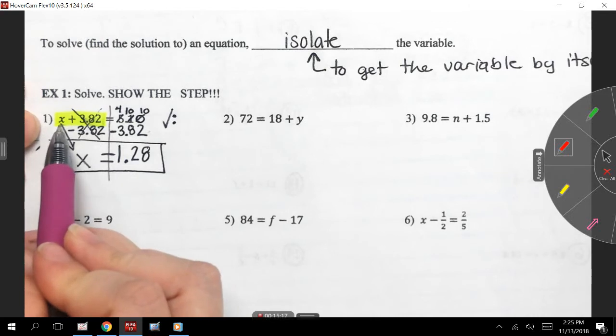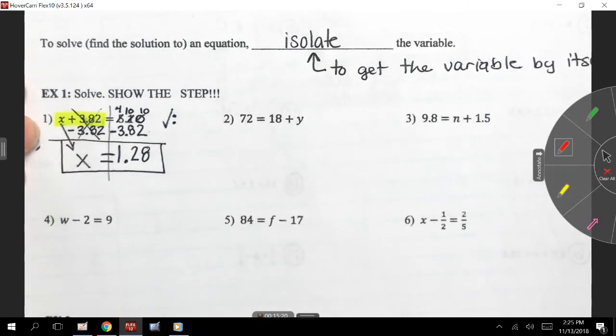All right. Do y'all see where it says x plus 3.82? All right. What did I find out x is?